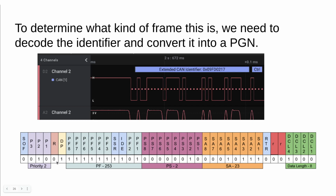You can then see after that you have a reserved bit and a data page bit. Those will come in handy later when we calculate the parameter group number. You have the PDU format field, which is separated by 2 bits that identify this as an extended identifier. If they were set to 0, they would say, hey, we're done with the identifier. In this case, they're set to 1, and this is an oversimplification, but it says there's going to be some more traffic telling us about the identifier. You can see the PDU format field is broken up between those two. Luckily, the CAN filter here for Saleae provides you with removal of those items.